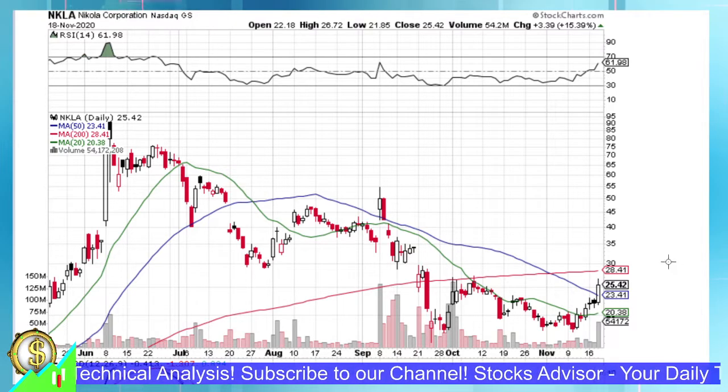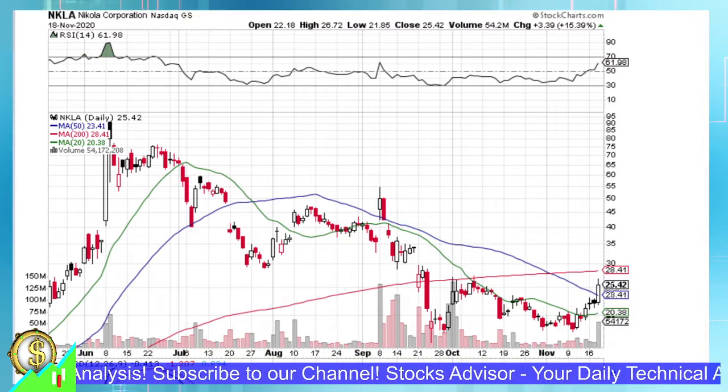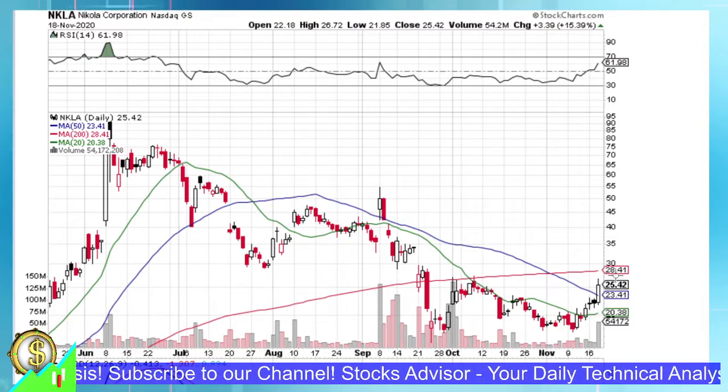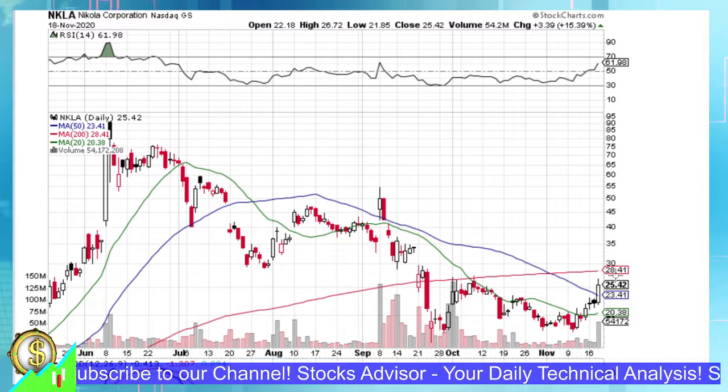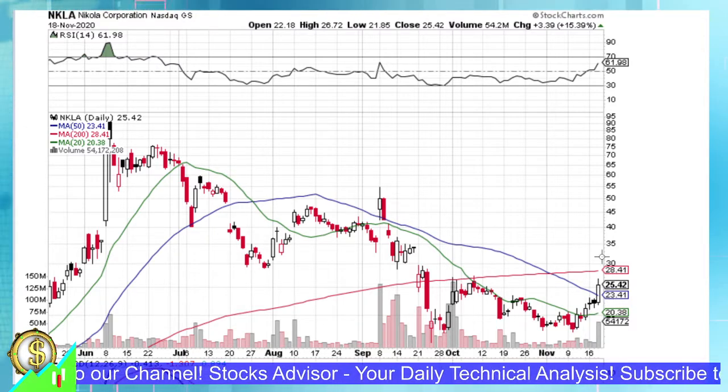Well, Nikola did finish today with a white candle, showing some small downward and a little bit bigger upward shadows. So it means that the price action was positive, but a little bit of uncertainty was on the upper side.